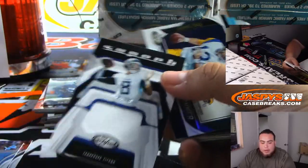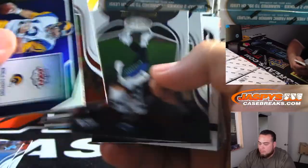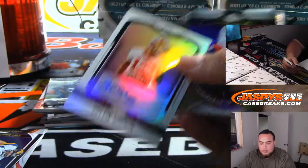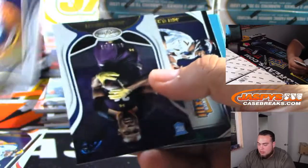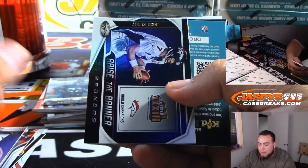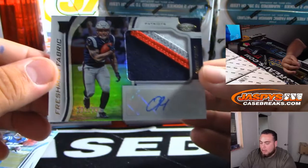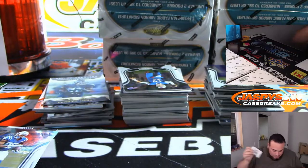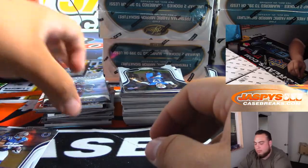Marcus Mariota to $2.99 for the Titans. Nice break so far for the Titans. Kelvin Harmon to $1.99 for the Redskins. TJ with that one. $3.99 for the Dolphins. Or Panthers, sorry. That was Jordan Scarlett. And nice for the Patriots to $3.99. Damian Harris. Patriots. Roy. There you go.